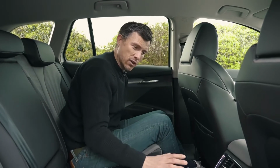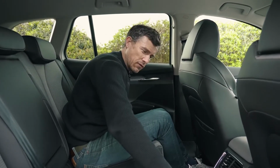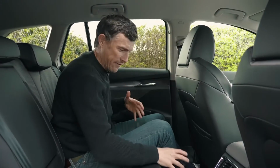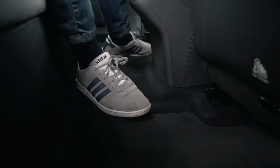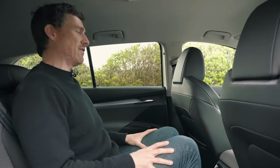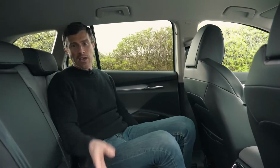And because it's an electric car, you've got all your batteries underneath the floor. You end up with a flat floor because there's no drive shafts, prop shafts or exhaust systems going from the front to the back. So loads of room for everyone's feet if you need to carry 3 people in the back at once. And even this central seat seems okay with decent headroom. So you could carry 3 adults in the back of this car if you needed to.